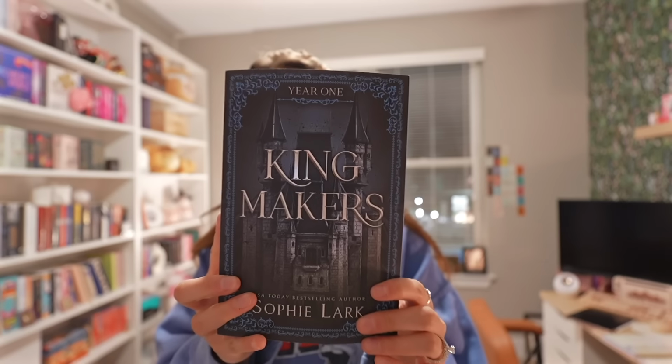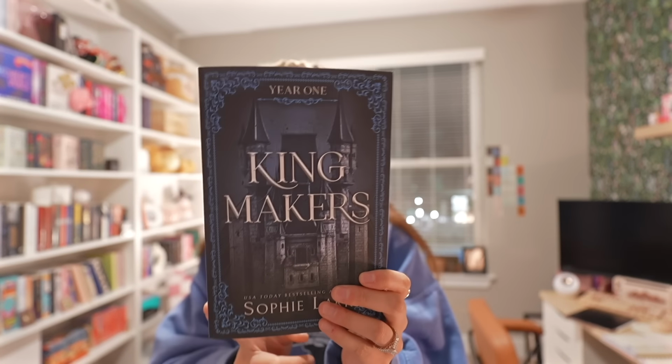The second book I picked up is Year One in the Kingmaker series. This is by Sophie Lark and it's basically the spin-off series to her Brutal Birthright series. Loved those books so, so much, except for the last book. Heavy Crown does not exist in my mind. I kind of pretend that I didn't read that book and that it's not a part of the series. The rest of the series was so good. I loved it so much. Book 2 and book 5 are probably my favorite books out of that series.